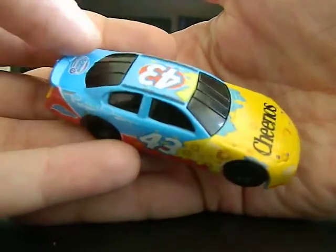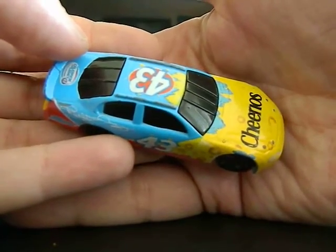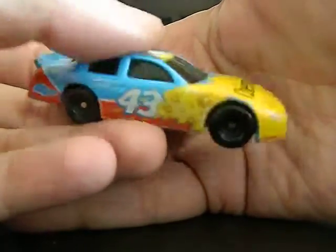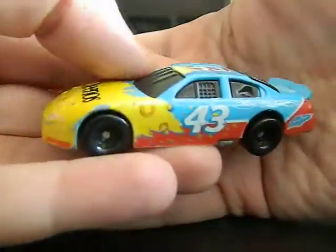I like that. Oh, and forgot to mention that I'll mention what's up for trade, but so far the cars are not up for trade. So I collect cars. Okay.